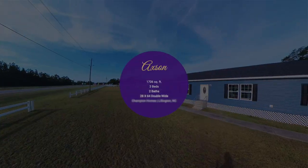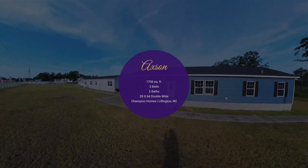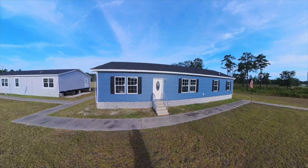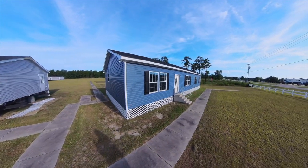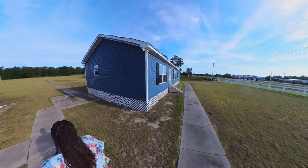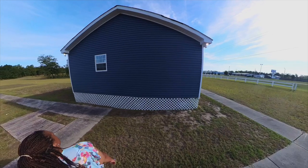All right, y'all, before we get into the video, I just wanted to take time to walk around the house so you can see the exterior of the home. This is a beautiful manufactured home. I love the blue color. I think the shutters go well with it. There's lots of windows and doors in this house, bringing in a lot of natural light.